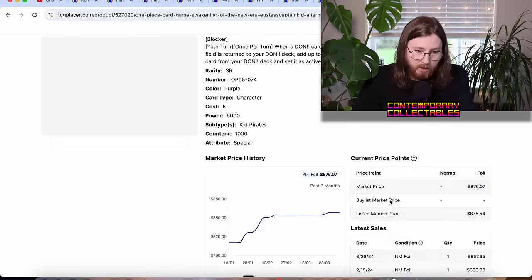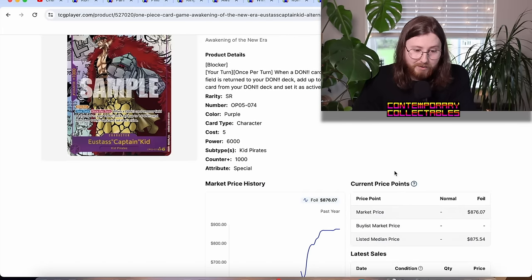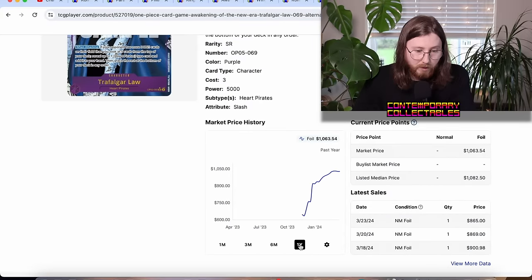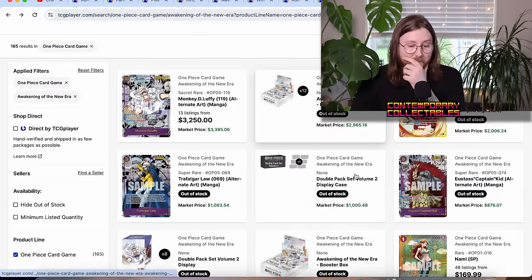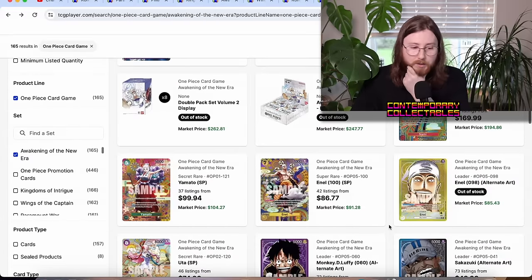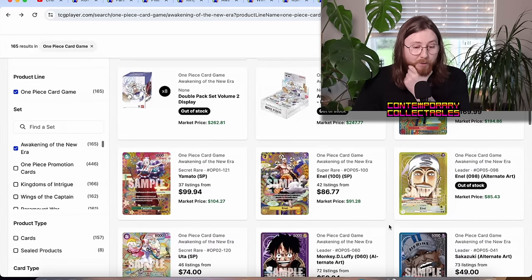The Usopp's Captain Kid is at an all-time high as well. $876. Is the Law at an all-time high as well? It bloody well is. Wow. Just over $1,000 for these. Wow. So all-time highs for every single manga rare on OPO 5. Wow, these people are either crazy or they know something that we don't know.